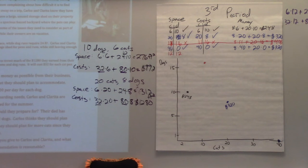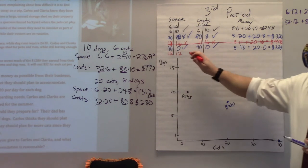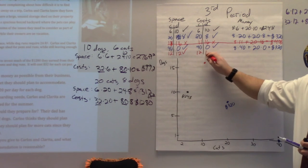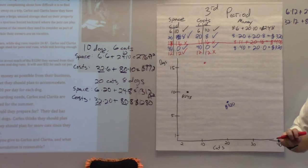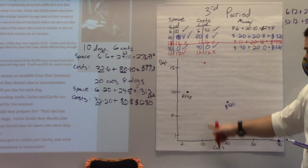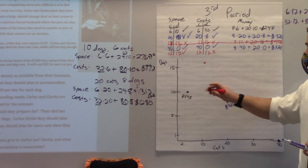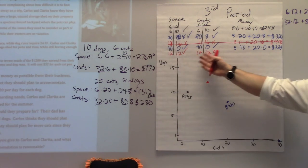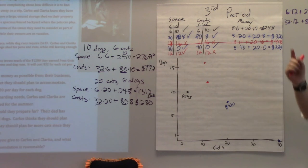No. So 12 and 12 did not work out here. It was okay on space, but it wasn't okay on money. Was it close though? Yeah. What could I probably do then to get it within the right amount of money? Take something down, right?